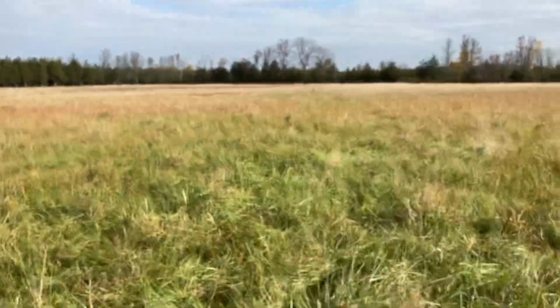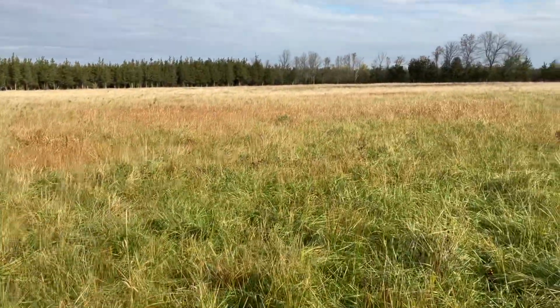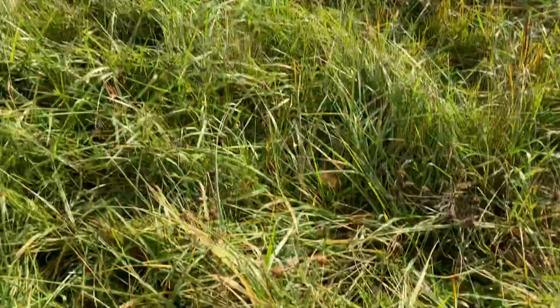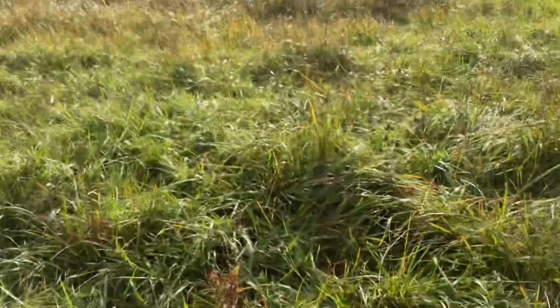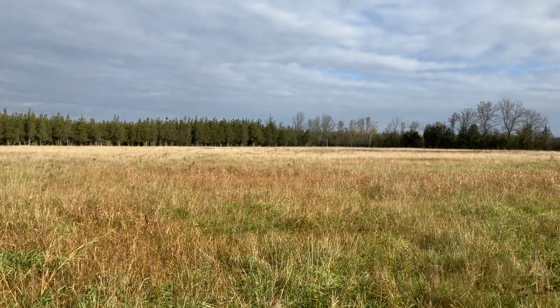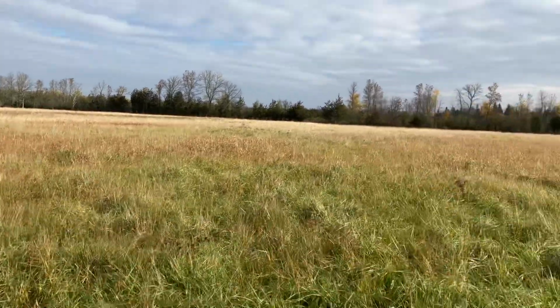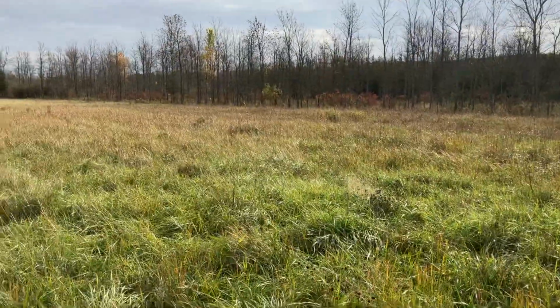And continuing to mob graze and even bale graze some sections because it's quite thick here. It's actually about 2 feet, maybe even 2.5. There are some sections that are weaker down there that we'll focus on rolling out hay while we mob graze in here. But in here, we're gonna strip graze pretty hard.